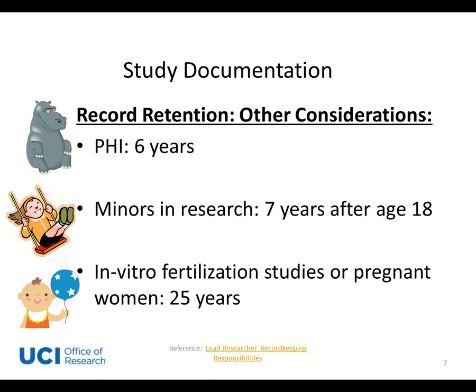And similarly with children, if your study involves in vitro fertilization or pregnant women, the fetus, you want to keep those records for 25 years. Again, de-identified records. Or if you need to keep identifiable records, you maintain an active IRB approval for that long.